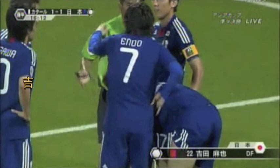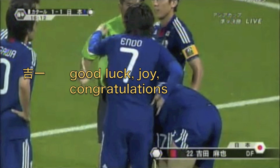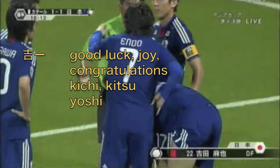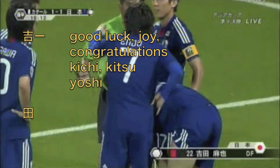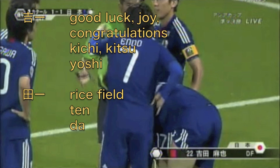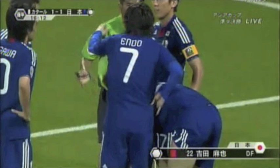The first character there means good luck, joy, or congratulations, and it could be read Kichi, Kisu, or the kun reading is Yoshi. That second character means rice field and could be read ten or da. Usually when you have multiple kanji together, you use the on readings, the readings I said first, but for names I've noticed that kunyomi is generally used. So here, Mr. Good Luck Ricefield, I think, is Yoshida. So let's go for that.